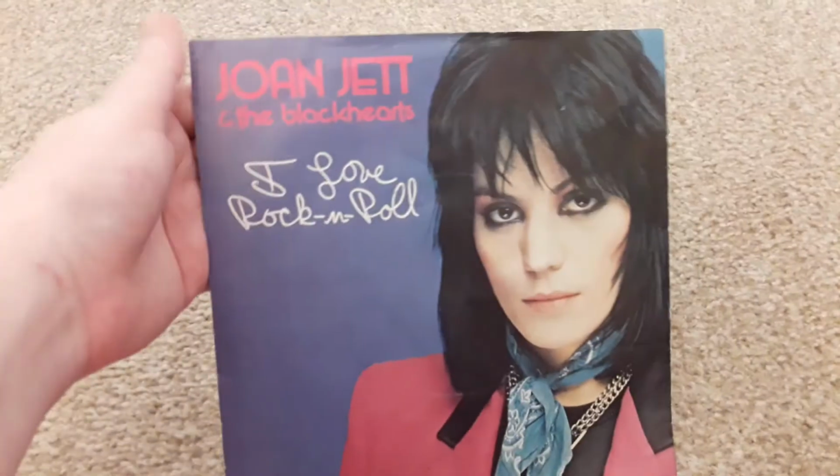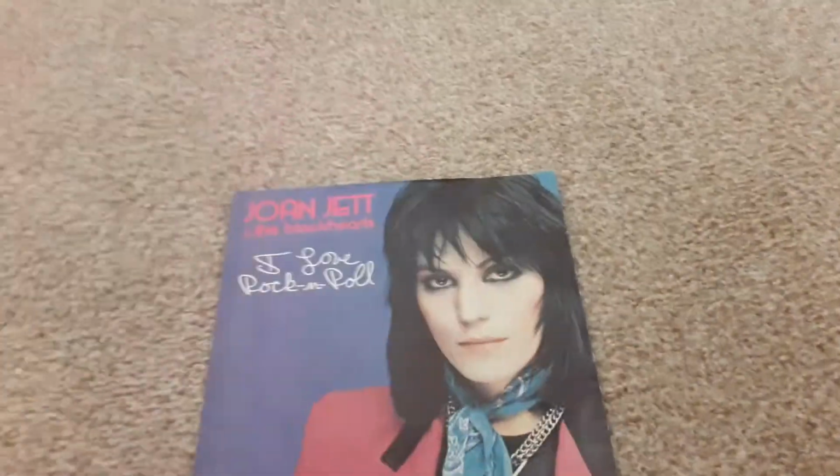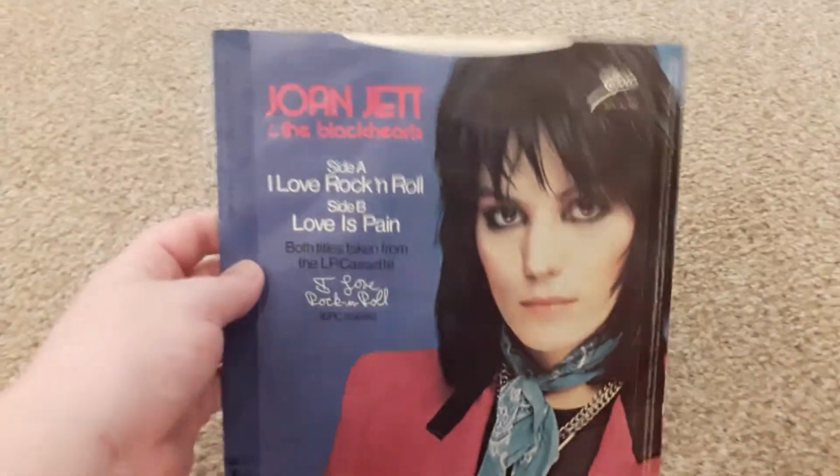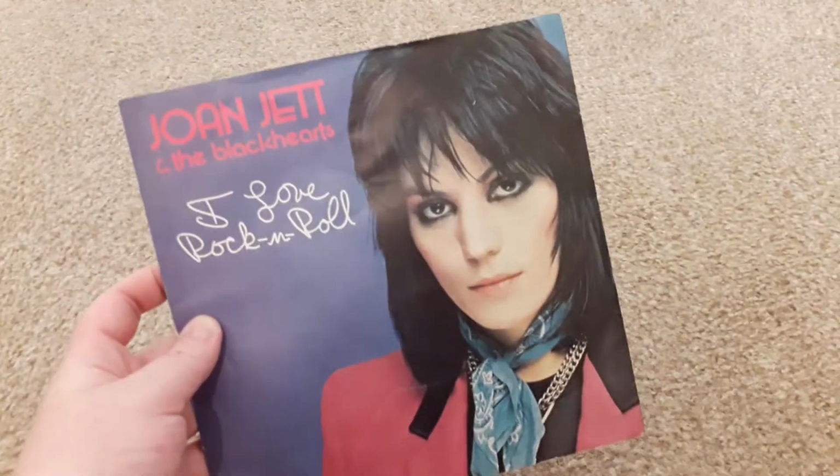Next up, we have I Love Rock and Roll by Joan Jett and the Blackhearts. Again, love Joan Jett and the Blackhearts. I love The Runaways. The B-side to this is Love is Pain. And the date on this one, they're quite small, these. The date on this one is 1982. Another one of my all-time favourites.